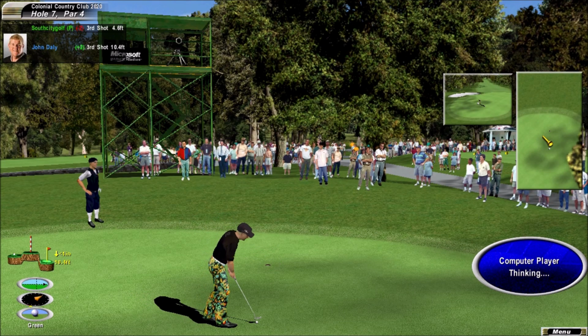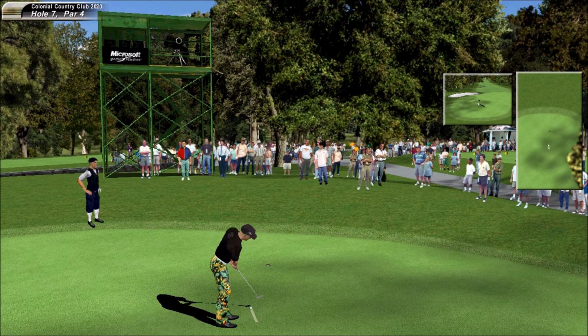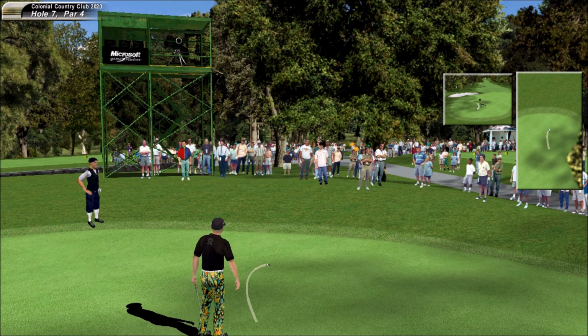Has a nice length putt here for a birdie. Oh, man. Ooh, you want to get those. We'll go to the change here and take a look at that. I wonder how important that miss is going to be come the end of the day.